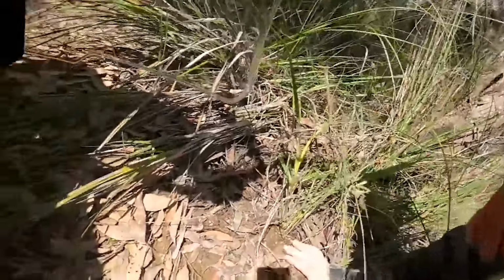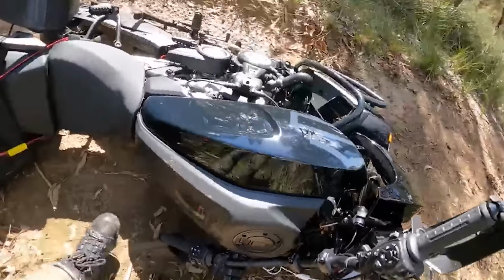I think I'm going to be buying this bike. Just got the wrong tyres on.